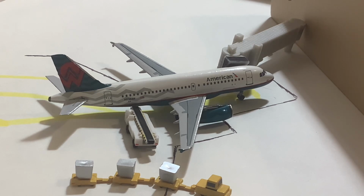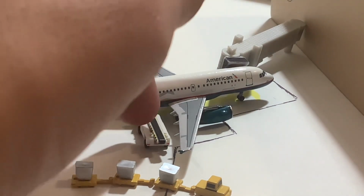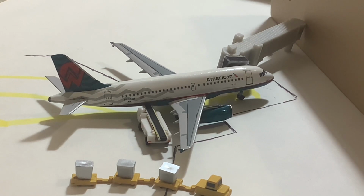I'm just now realizing that the belt loader is off, and it's bugging me, so you saw nothing. Anyways, this one came in and is currently getting the bags loaded off from its flight in from Charlotte Douglas, and we'll be doing a turnaround and heading back out to CLT. So really cool to get this in here.